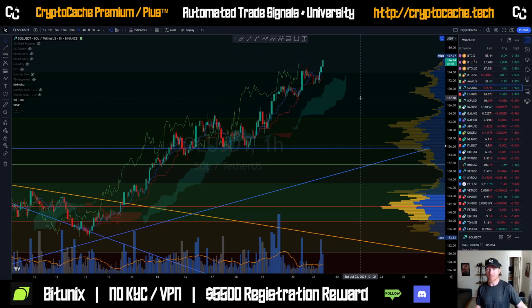Another quick look here at Solana, double checking a few key factors. We're seeing mostly bullish qualities here. There's no reason to consider shorting this coin. While it is overextended on certain time frames, it's absolutely looking pretty solid here.